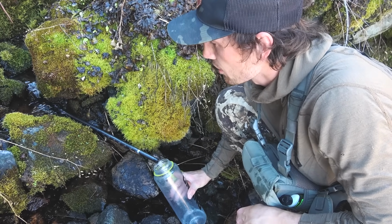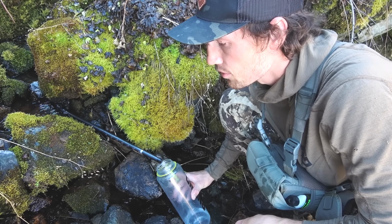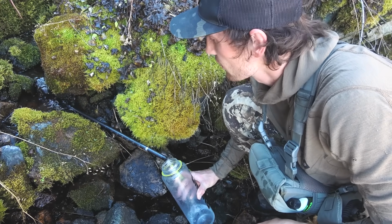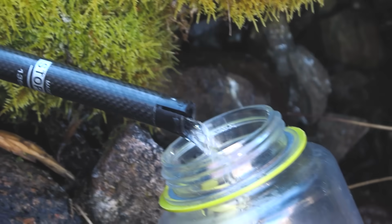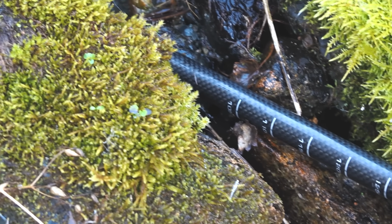Sometimes when you don't have a good water source that you can fill up like a Nalgene or a Sawyer filter bag or something, you can use the inside of a trekking pole. These are the Peaks trekking poles, so they're hollow, they're carbon. And you can use it to create a spillway. You can do the same thing with a Peak Refuel titanium spork. It's got a groove in the back.